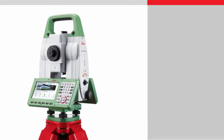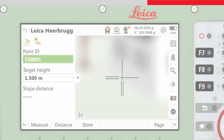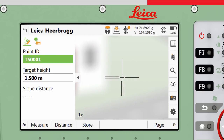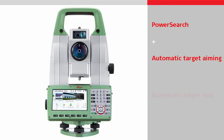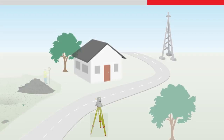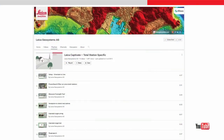Power search is a feature which enables the instruments to rapidly locate a reflective target in any direction. Power search first locates the target and then precisely aims to it. With power search, there is no need for the user to point the instrument towards the target. Together with automatic target aiming and lock, the instruments can be operated completely remotely. Power search is useful in a busy measuring environment where there are many interruptions in the line of sight to the target, and the target needs to be repeatedly and quickly located. To learn more about how this works, please watch the power search video.